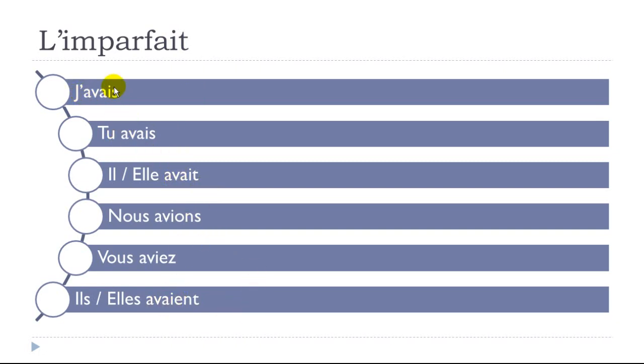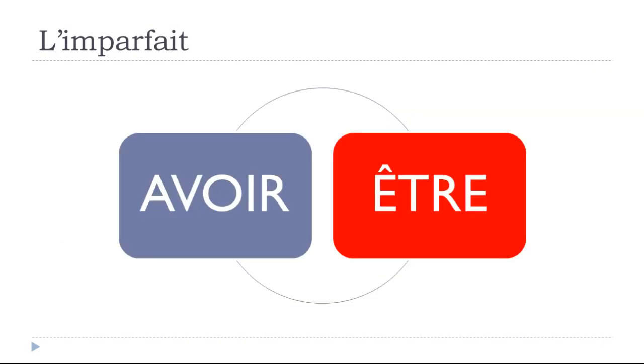So j'avais, final S not pronounced, tu avais, il avait, final T not pronounced, nous avions, let's make this beautiful liaison here, nous avions, okay? Vous aviez, same thing here, a little liaison, ils avaient, elles avaient, okay? And then let's have a look at être.